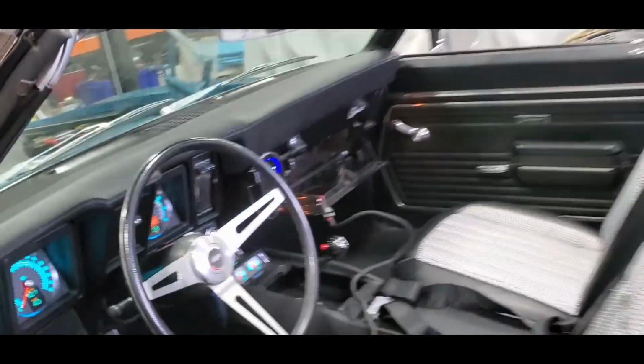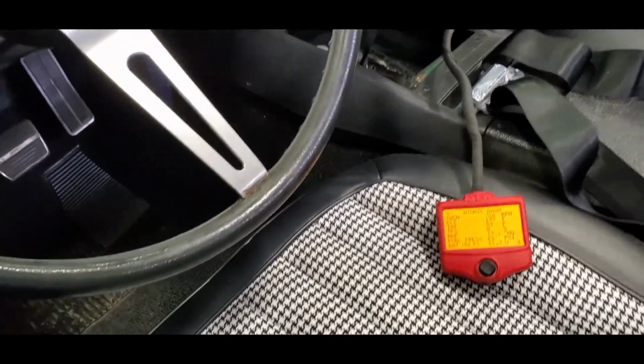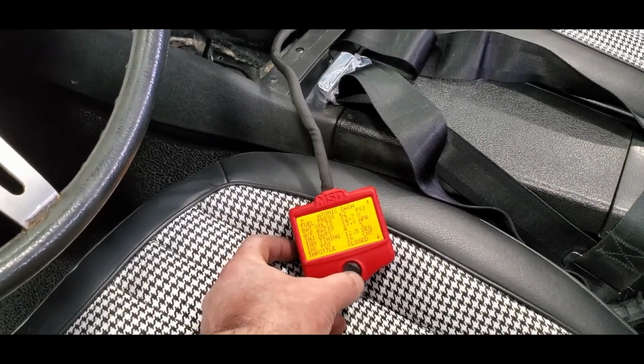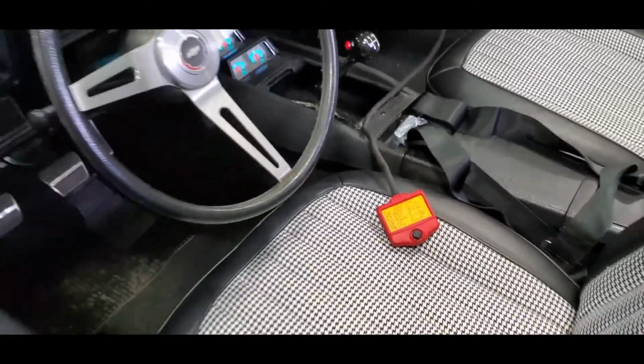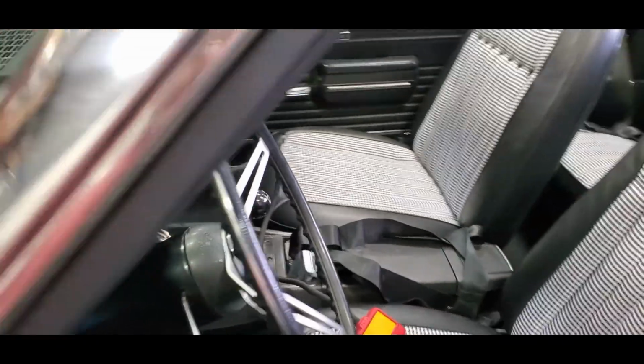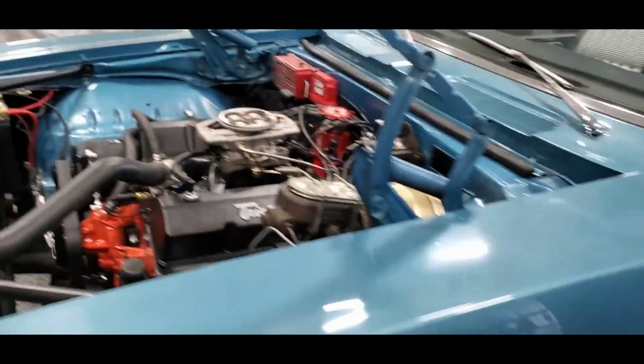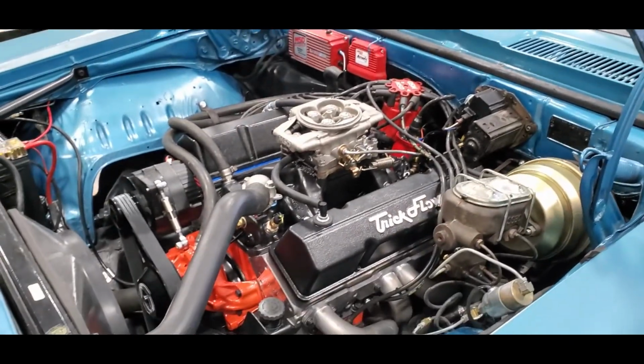Right now we're just letting her get hot so that I can check the IAC position. We're trying to be somewhere in that 10 to 20 range so that it's got plenty of room to adjust. So we're coming up hard on my minute, so I'm going to post this to you guys.